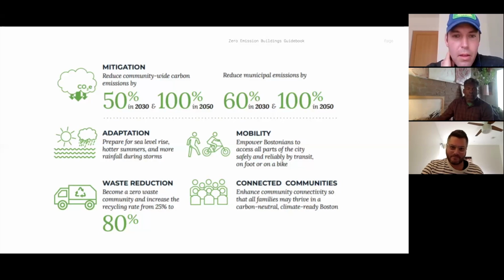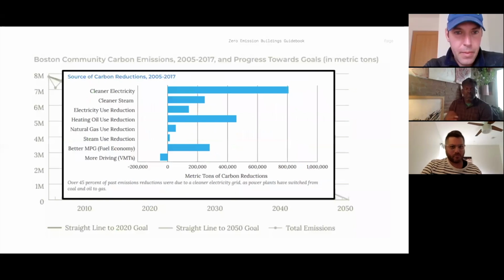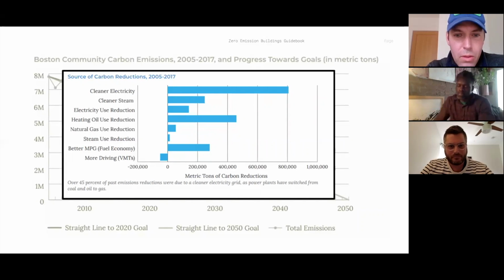Anyways, in terms of Boston's approach to carbon neutrality and reducing the size of our environmental footprint, it just hasn't been narrowly focused on carbon emissions, right? It's multifaceted. Here in this cool little graphic that the city produced, you can see that it's everything from waste reduction to mobility. So next slide. But here's the catch, right? With that curve that's going down really well in that graph behind us, there's some fine print. If you look at the bottom of this, it says over 45% of past emissions reductions were due to a cleaner electricity grid as power plants have switched from coal and oil to gas. So look at that clean electricity at the top there.